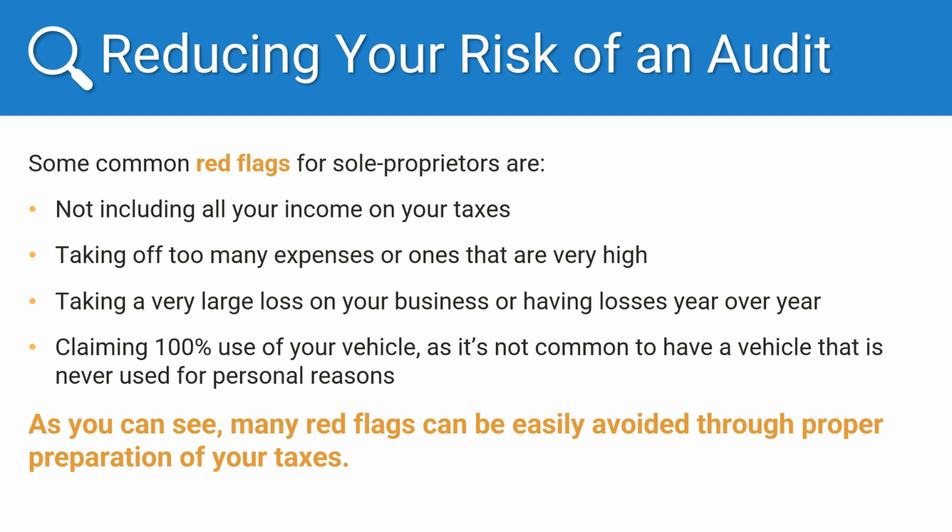The most common red flags for home-based childcare providers are not including all of your income on your taxes, such as leaving out a 1099 you received from the Child Care Resource and Referral Agency for subsidized care. Taking off too many expenses or ones that are very high, like a provider who claimed $40,000 in cell phone expenses for themselves each year.